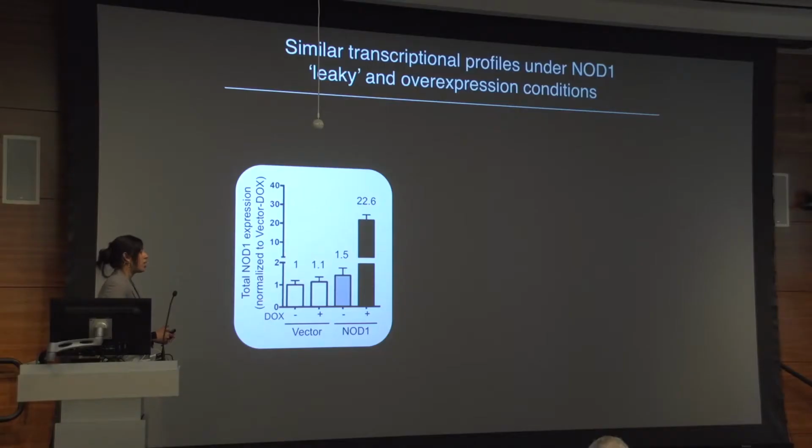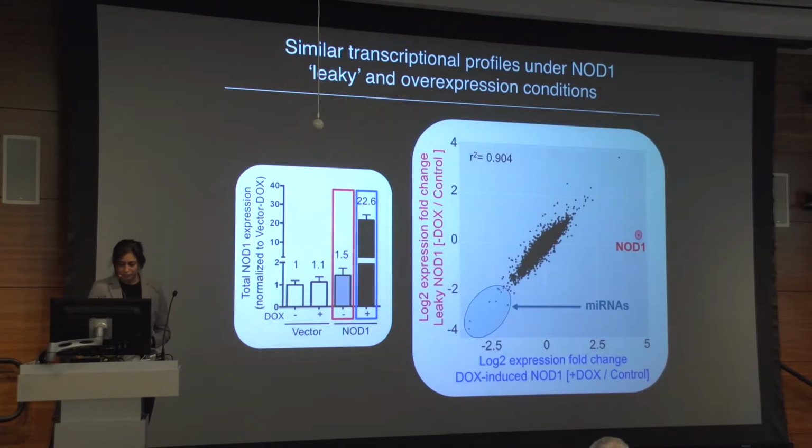Now, cellular pathways are comprised of many, many different proteins. And so what we decided to do was go back and map our microarray data onto these pathways, and then dig into these pathways to really see which genes were being differentially regulated between leaky and overexpression conditions of NOD1. And what we found was that the expression profiles are really very similar, irrespective of whether there is a 1.5-fold change in NOD1 expression or a 30, in some experiments, a 200-fold change in NOD1 expression.